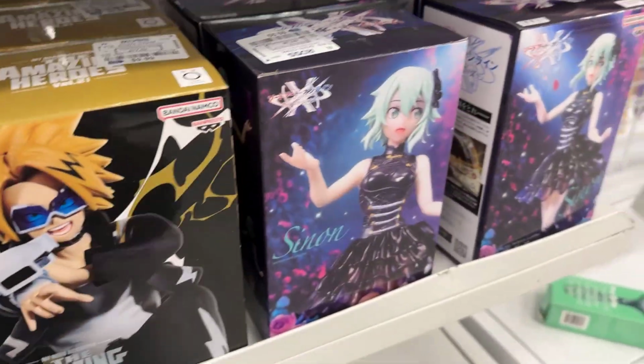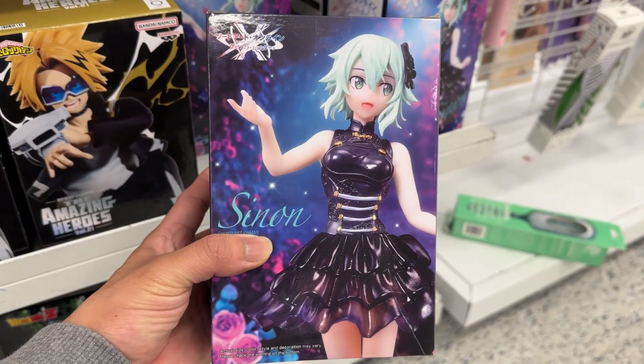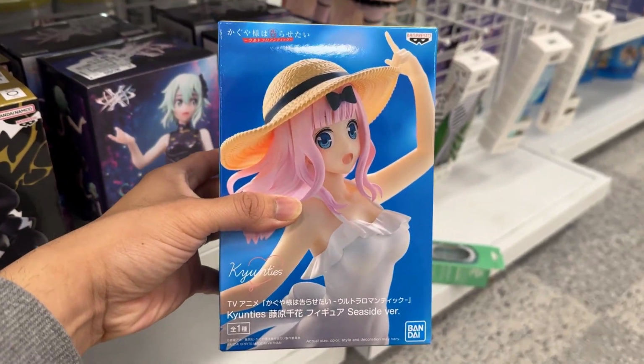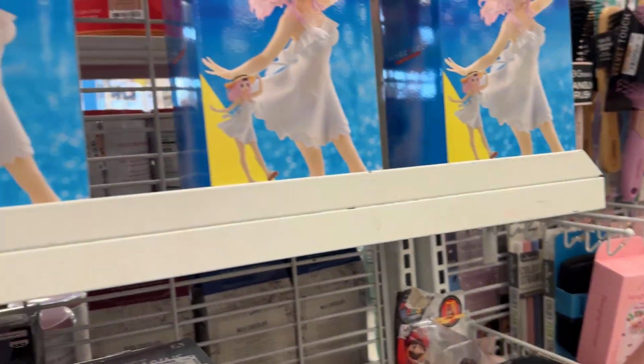There's a lot of stuff here, and here's another new one. This idle-looking Xenon from Sword Art Online, which is also 10 clams. It's a great price, but again, I'm being selective, so I'm gonna hold back and leave the steal for someone else. Wow, this one's really cute. A Kyunti's Chika Fujiwara from Kaguya-sama Love is War, and she's 1,000 pennies as well.